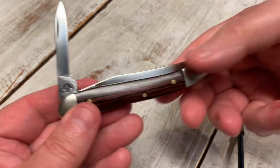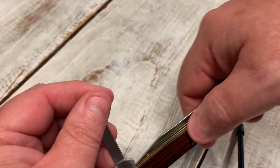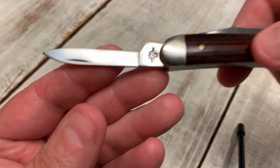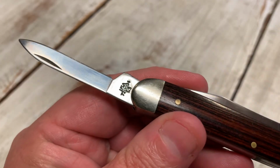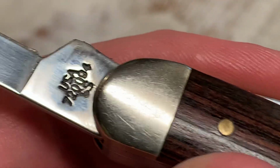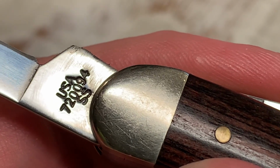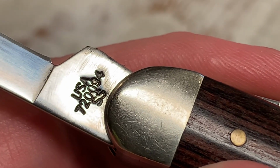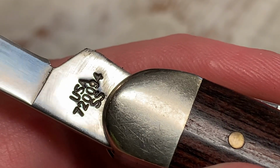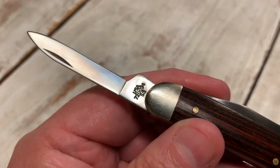What I liked about this one though is it had the two blades. It had a pin blade. Let's do it like this. And the model on this one is a 7, which stands for wood, 2 for the number of blades, and 94, I guess, is the model. So it's 720094 USA stainless steel.